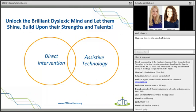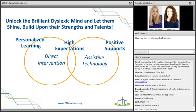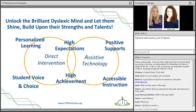Again, remember, you want to unlock that brilliant dyslexic mind and let them shine. Build upon their strengths and their talents. And that includes personalized learning, high expectation, positive support, accessible instruction. High achievement is going to be gained by using all of these things, and remember to include that student voice and choice. And the best combination is that direct intervention and assistive technology.